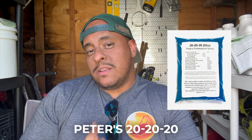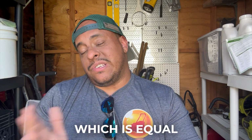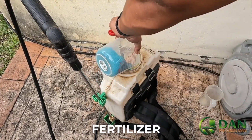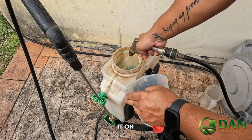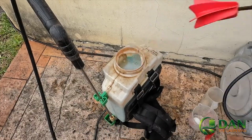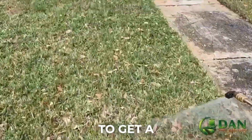Number 5, we have Peters 20-20-20. That is a 20N, 20P, 20K all around, which is equal to a 1-1-1. The reason that I enjoy using this fertilizer is it's a water-soluble fertilizer. You could mix it with almost anything. You could use it on trees, on plants, on flowers, in your lawn. It's very versatile. It's very effective. It's very cheap, and it's easy to get a hold of.